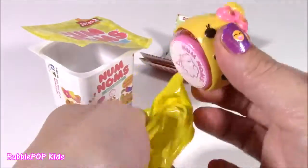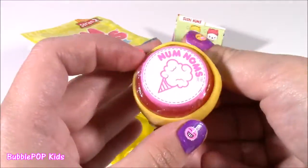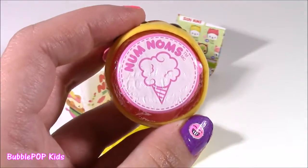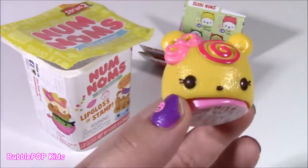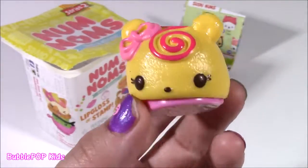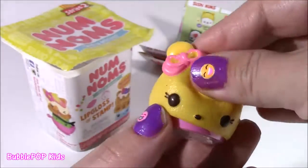And I did! What is this? Bummer. Instead of a lip gloss, we got a stamper, but it's super cute. It's a cotton candy one. Oh, look at this little cutie. It smells like, I think, I can't even describe it, maybe like cake or a cupcake. Doesn't smell like fruit, a little bit of strawberry in it.